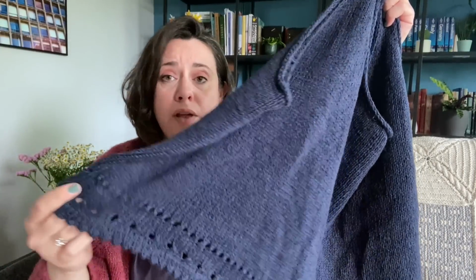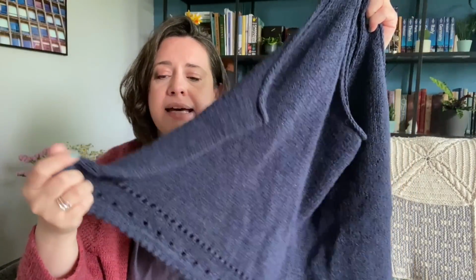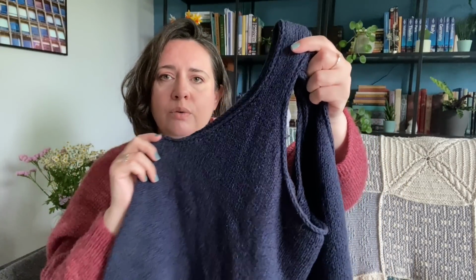And JC, the designer, provided really good information about how to do this picot. First time I've done this, super easy. I think I would definitely do it again, especially for something like cotton, where you've got such nice drape. And also then you've got an I-cord all around the edge, just to keep it all together.